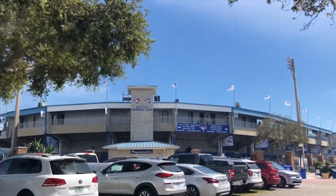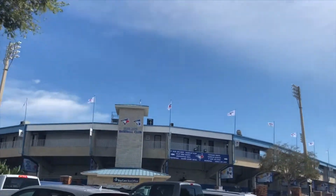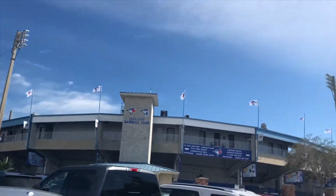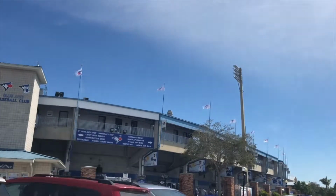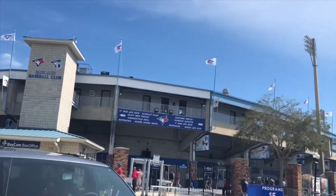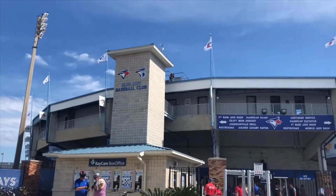I just got to Dunedin Stadium, which is the home of the Blue Jays. This is actually the oldest of the bunch here in Florida, because the Blue Jays have never really switched cities. And it was kind of funny because we were at Yankees yesterday, which is the biggest capacity. This is the smallest.